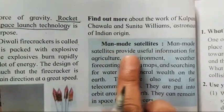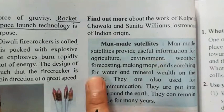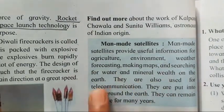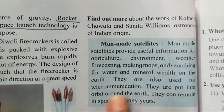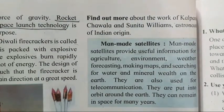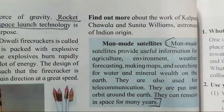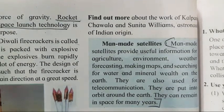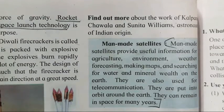Man-made satellites. Man-made satellites provide useful information for agriculture, environment, weather forecasting, making maps, and searching for water and mineral wealth on the earth. They are also used for telecommunications. They are put into orbit around the earth and can remain in space for many years. Now, what are man-made satellites? We send satellites from the earth into the sky. Those satellites are known as man-made satellites. Why do we send them into space?